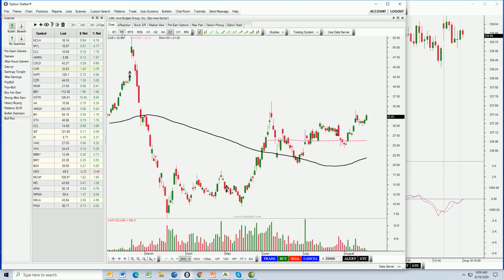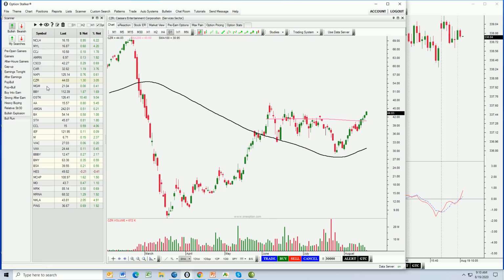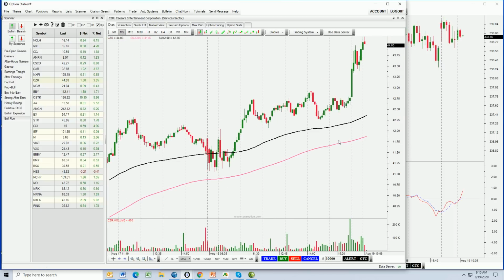CAR, not bad. Trying to get through this horizontal resistance here. Got horizontal resistance there on that long tail. Got horizontal resistance there. Not too crazy about that. I want stocks that are just blowing through. I do like this. See how these have been consistent, nice long green candles closing on their high. Caesar looks pretty dang good to me too. CZR.